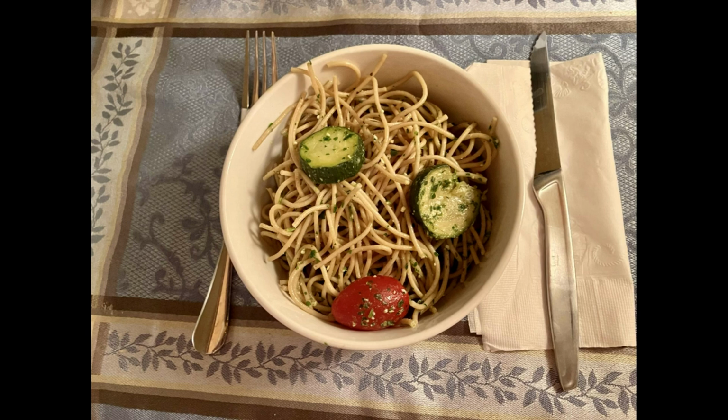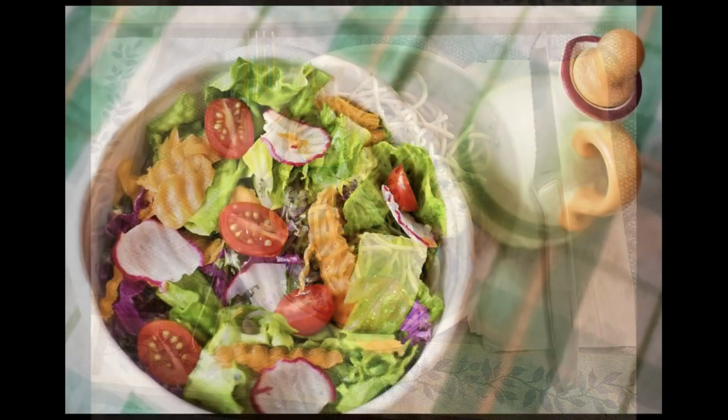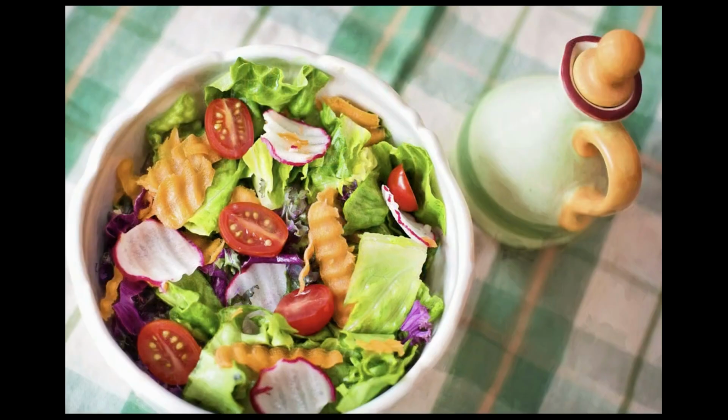Here you are. Here is your create your own pasta dish. This is unlimited, so if you would like any more at any point, please just let me know and I'll go tell the chef so they can prepare you another bowl. And here is your salad. I hope you enjoy.